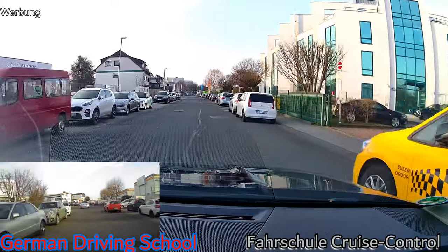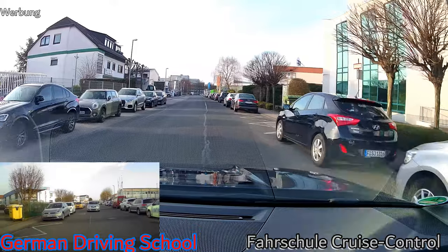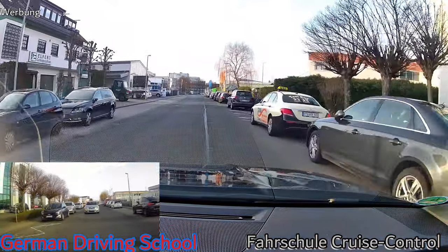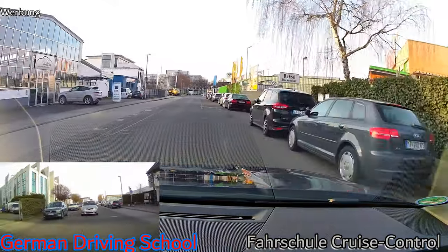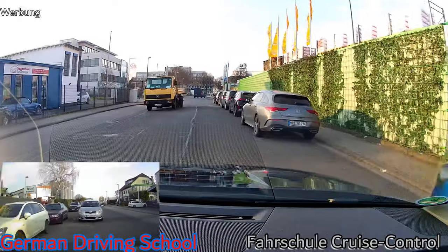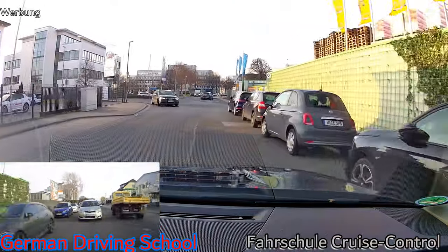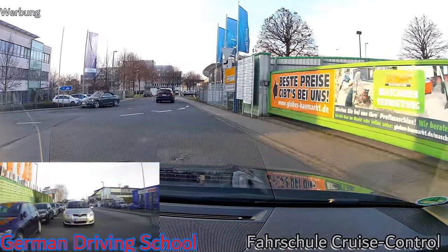If oncoming traffic is there, it still fits with 1 meter side distance to the parked cars. If a truck is coming, for example, then it's probably a little bit too close and too tight. That was a small truck, no problem. And bitte links abbiegen. Please turn left.